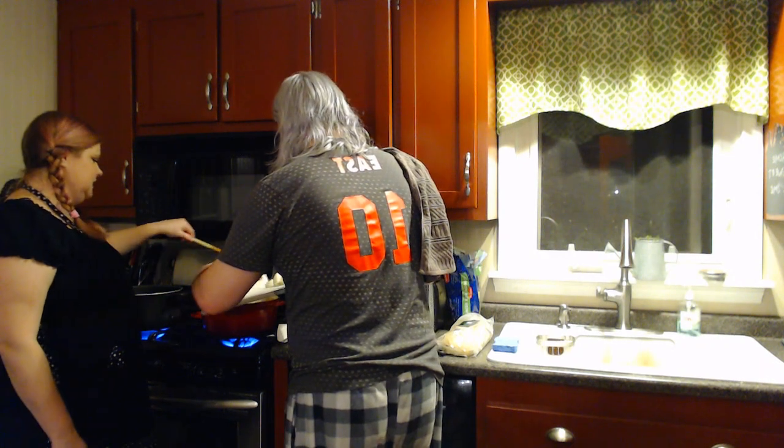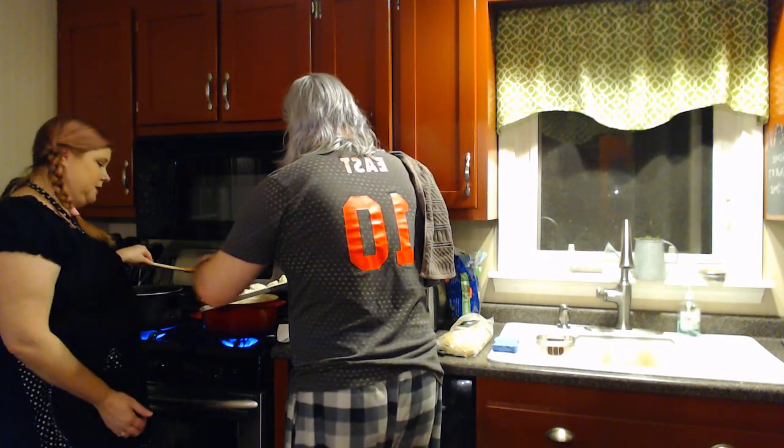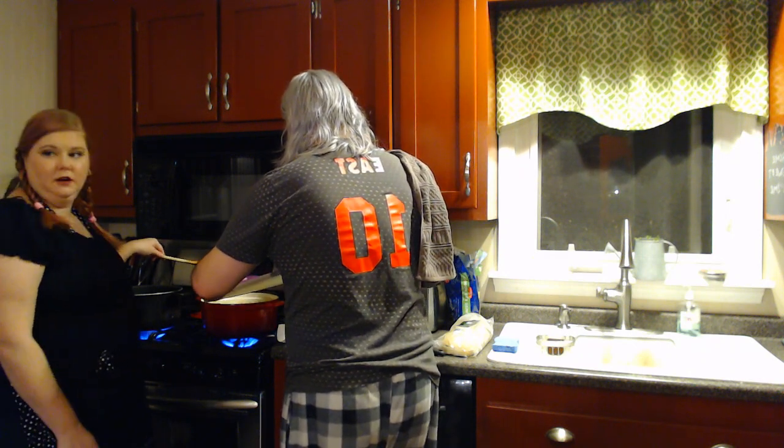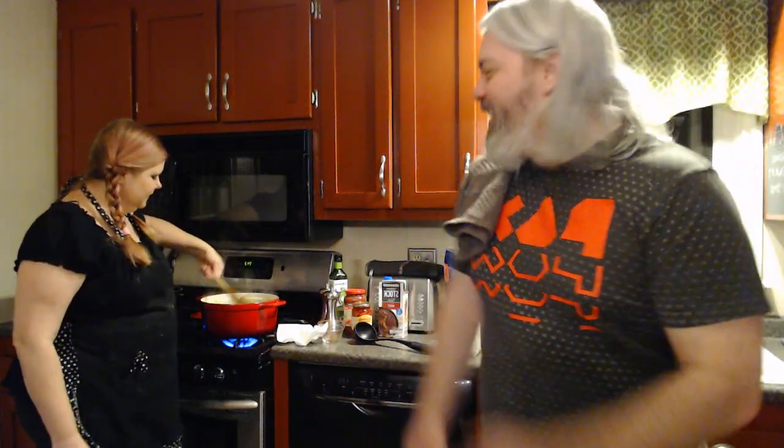Okay, so Sly's adding the onion. At this point, if you had fresh chopped garlic, you'd add the garlic at this point. But as I mentioned earlier, we didn't have any fresh garlic, so I'm using garlic powder. Onions are added. I'm going to stir that in, let them kind of cook a few minutes. And then we'll be adding all of our liquid ingredients.